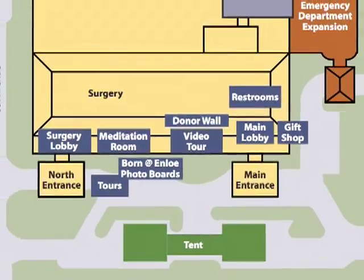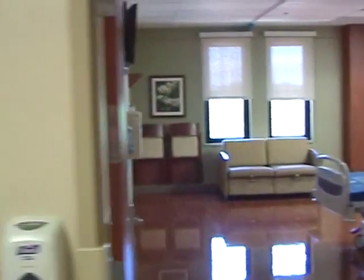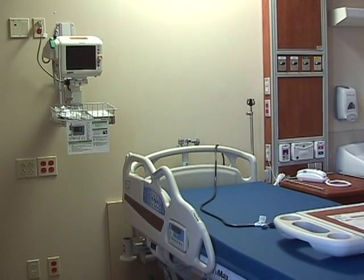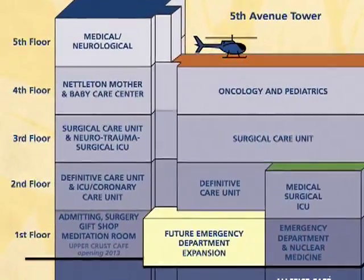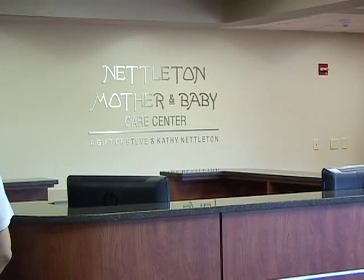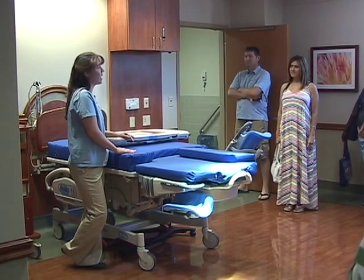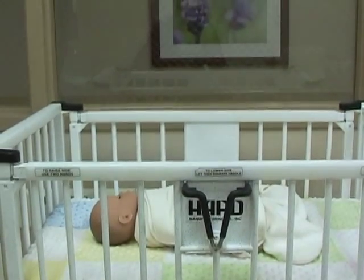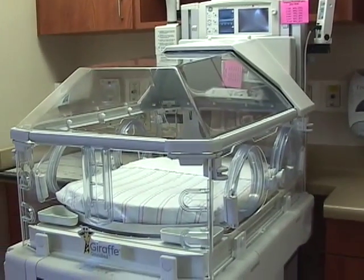The expansion adds 191,000 square feet, doubling the size of the medical center, and 144 new private patient rooms. We will be going from semi-private to all private rooms. The Magnolia Tower has 5 dedicated floors, including the Nettleton Mother and Baby Care Center. Parents are able to go in and have private areas. It's not an open area. We actually have individual care units, rooms for our babies that need that higher level of care.